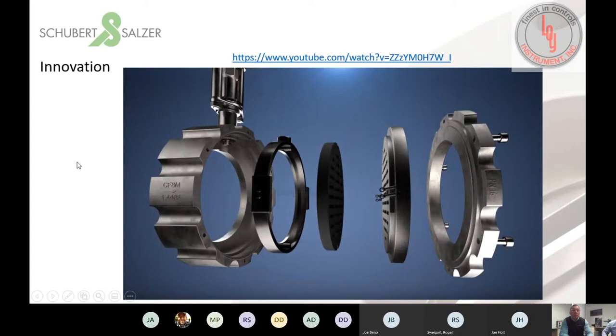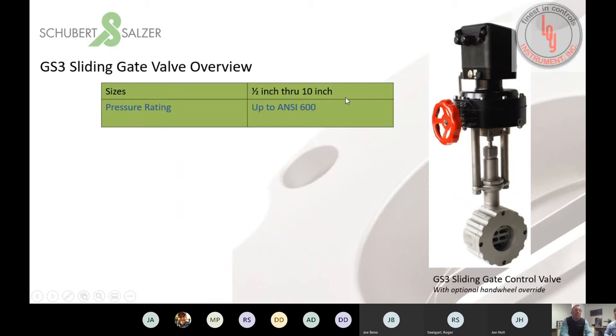But moving on with it, sizes: we go from a half inch to a 10 inch with the sliding gate valves. The one I've got here on the screen has a little manual hand wheel override, which we don't sell very many of. People don't seem to want them, but I put the valve up here with everything on it, basically. So diaphragm actuator, position indicator, positioner, and then also the valve itself and that hand wheel. ANSI ratings up to 600, ANSI 600. I'll show some more information about pressures and temperatures.